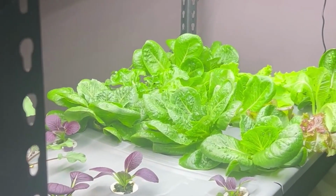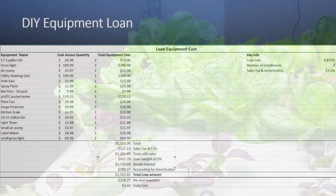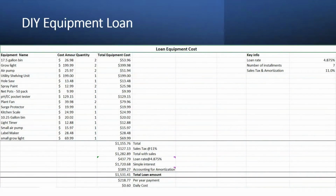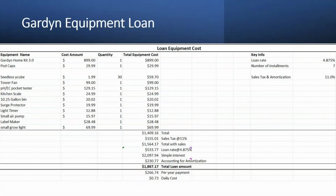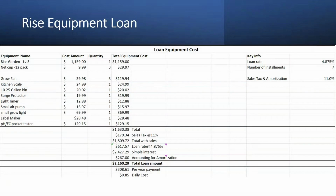So let's look at each system separately, and remember, equipment loans have a payback period of 7 years. The DIY system's total loan amount comes to approximately $1,531, financed at an accessible 4.875% rate, and an annual payment of $218. The garden system's total loan amount comes to approximately $1,867, financed at the same rate, and an annual payment of $266. The Rise system total loan amount comes out to approximately $2,160, financed at the same rate as the other 2 systems, and with an annual payment of $308.